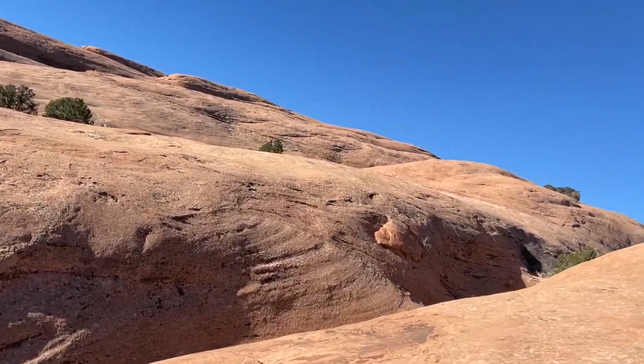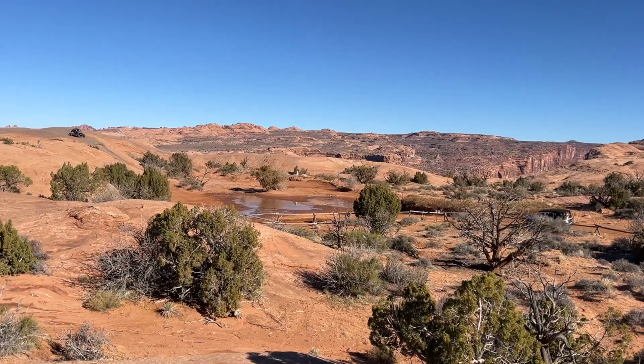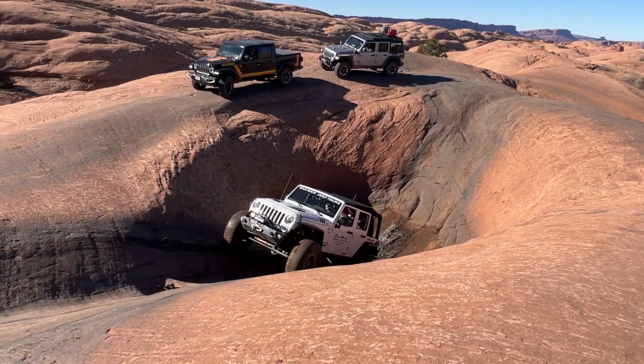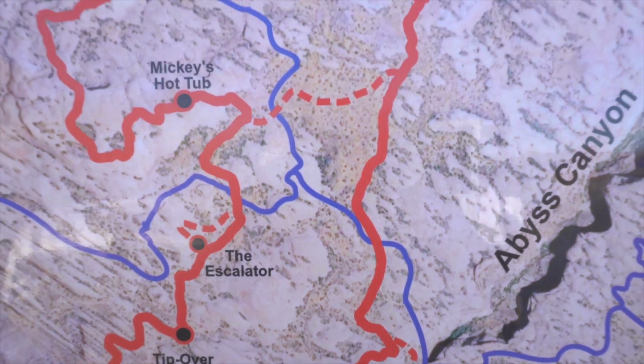The area we're going to is called Sand Flats, where there are many Jeep trails, but the most famous trail is Hell's Revenge. It will take 2 to 3 hours to navigate this 6-mile trail. The trail wastes no time getting to it, and neither does Dan, who starts messing with us from the get-go.